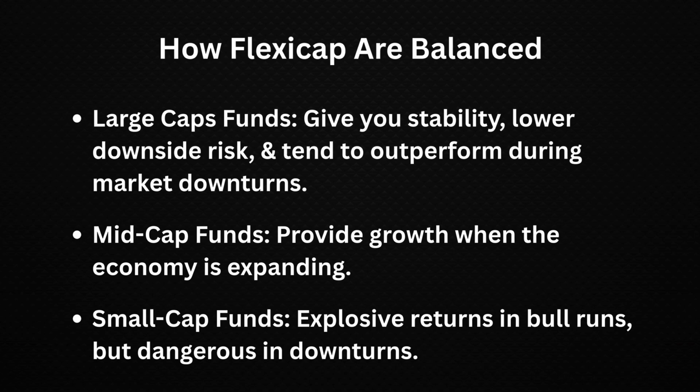Now, what if you don't have to choose between these? Flexicap funds let you benefit from all three in just one SIP. It's like having biryani, pizza and gulab jamun all in one thali. And the best part, you don't have to keep checking the menu. The CIO, that is, the fund manager, does it for you.